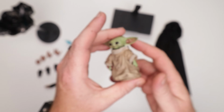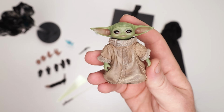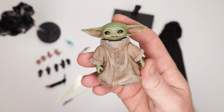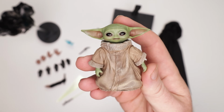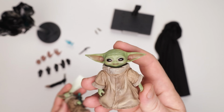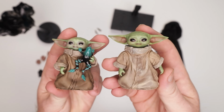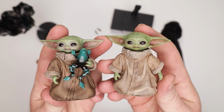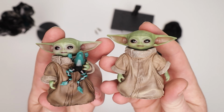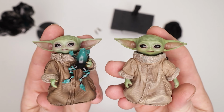Grogu, as I was curious, is this the exact same Grogu we got with Ahsoka Tano, which I just unboxed? Go check out that video. And I think the answer is yes, it is the exact same Grogu. However, it is painted differently. But it's the exact same thing. Movable arms. You can switch out the hands. It does come with 2 other hands you can switch out. Actually, both of these do.